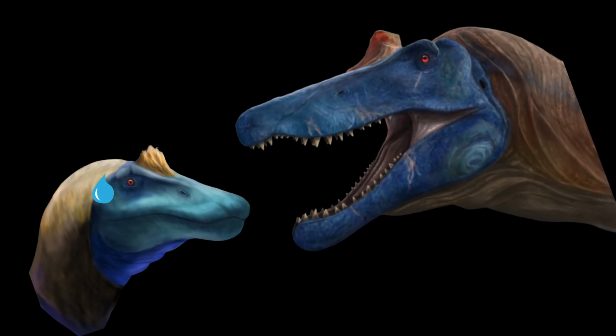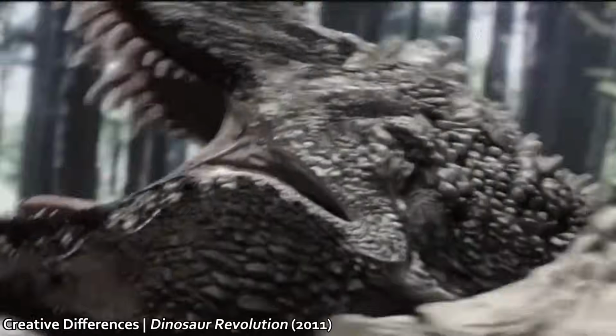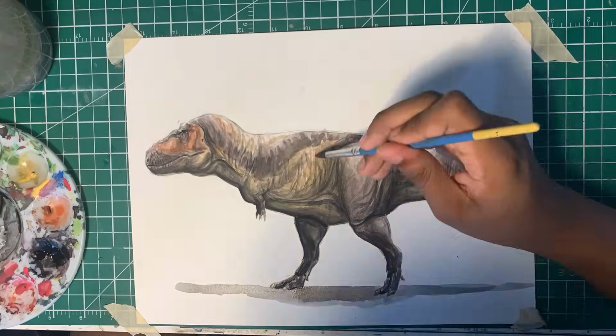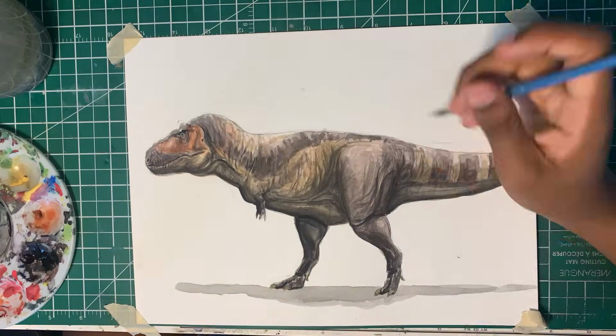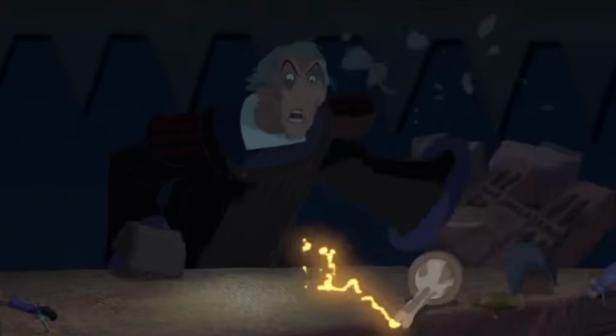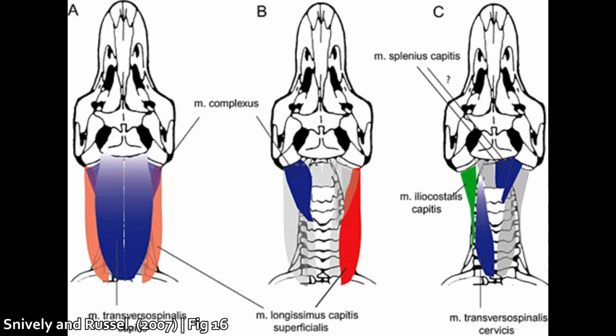Well, past me was kind of an idiot. The reason there aren't significant muscles that left noticeable scars on the bones down there is because A, there were no bones down there, and B, that's where the esophagus and trachea were. You idiots! The muscle groups reconstructed show insights into how a theropod such as T-Rex would have fed.